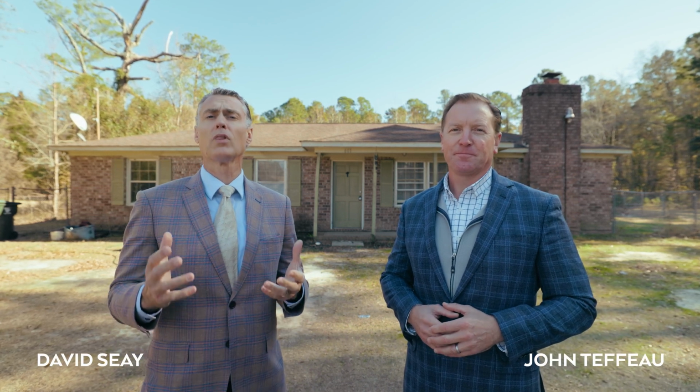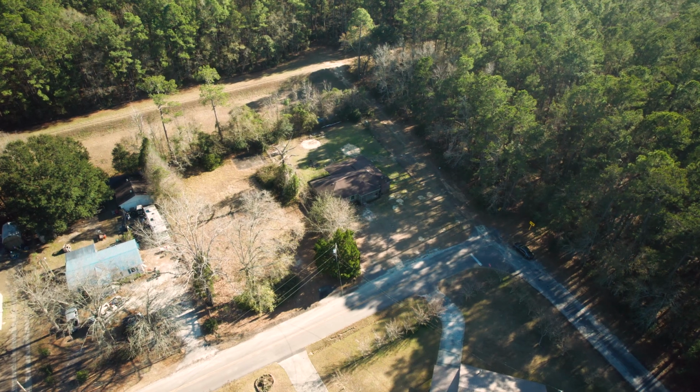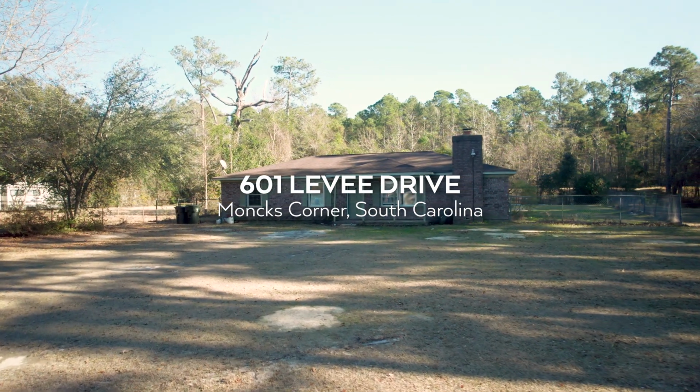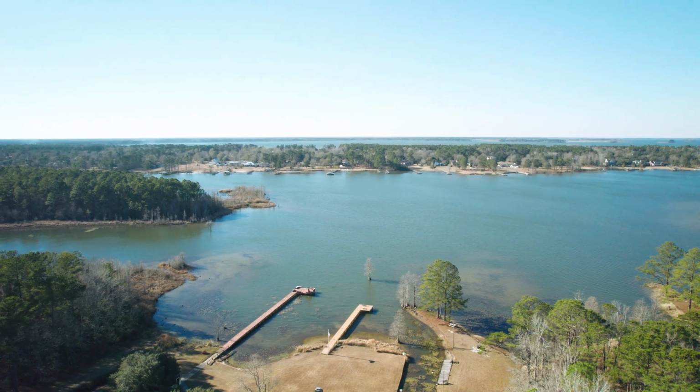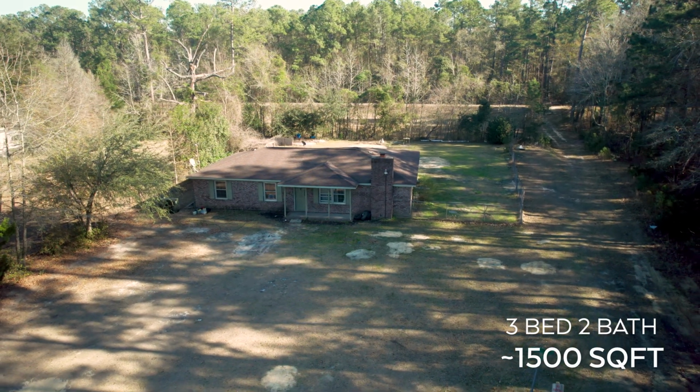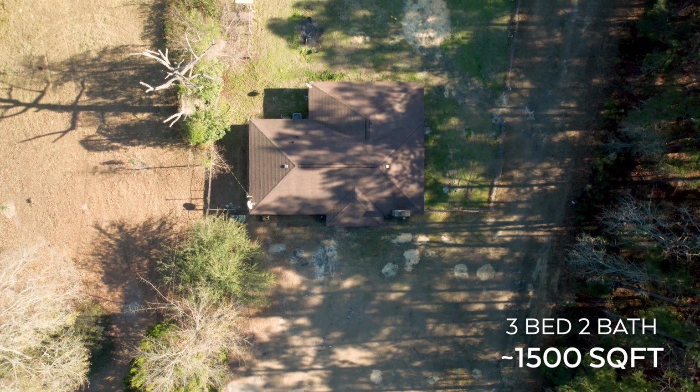And we're here at the beautiful Lake Moultrie area with a great property for you at 601 Levee Drive up here in Moncks Corner. That's right, Moncks Corner, David. Beautiful Lake Moultrie. I'm looking at it right here. We're high up, Levee Drive. A beautiful 3-bedroom, 2-bath house. Lots of potential, 1,500 square feet, and we have a few options.